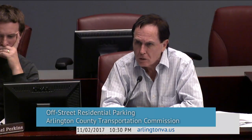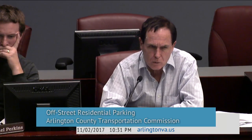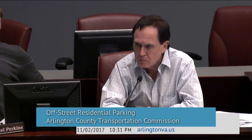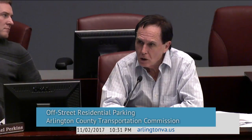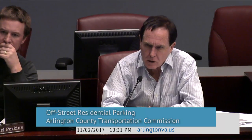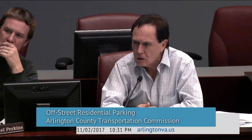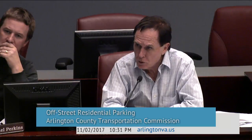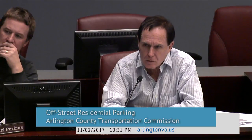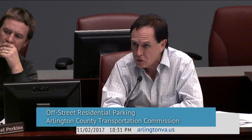Final point is retail. We have made a strenuous effort in the corridor to encourage and even require a lot of ground floor retail. Retail depends in part on people who are outside the area and would need to drive to get to that retail. To the extent that your parking is taken up in the evening, particularly if you're concerned about restaurants, by people who live in the buildings themselves, that parking will not be available for turnover or for retail, particularly after 6 o'clock.